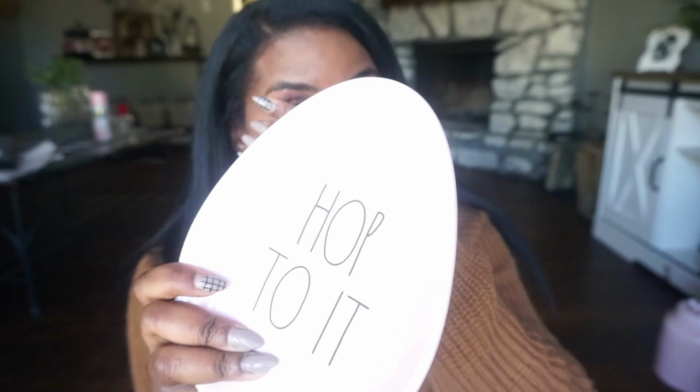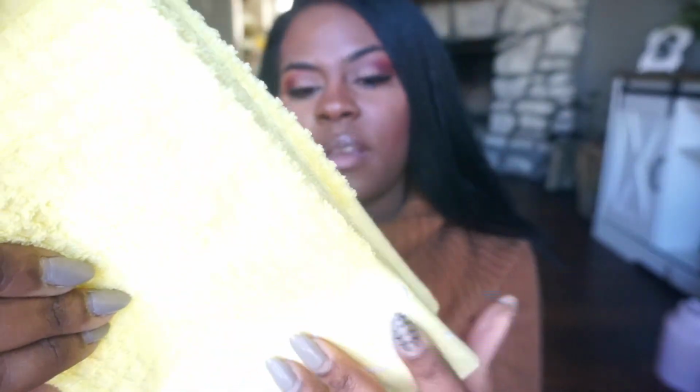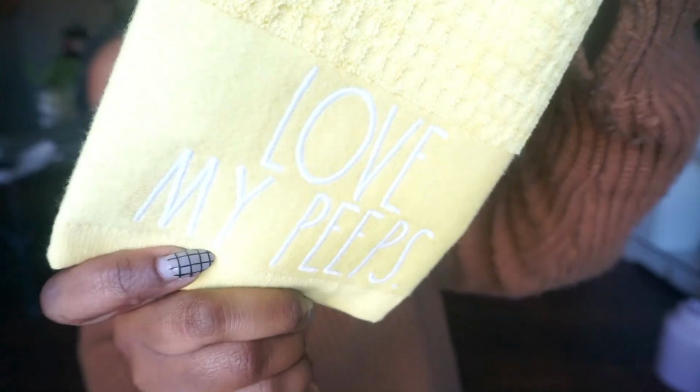There was one color that I didn't get last year that I have to put my hands on, and somehow I thought it was a pink one. I also picked up this towel set from Ray Dunn, $6.99. It just says, I hope you guys can see that, it says hip hop and love my peeps. So cute. I have started to see some of the Easter towels rolling out. This was just the first yellow set that I saw, so I'm excited about this.